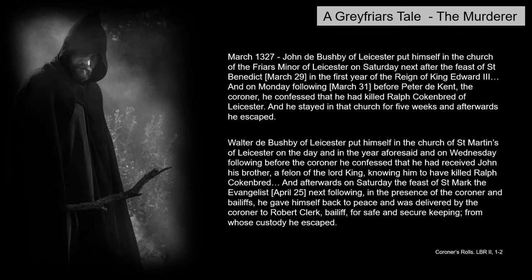Walter de Bushby of Leicester put himself in the church of St. Martin's of Leicester on the day and in the year aforesaid, and on Wednesday following, before the coroner, he confessed that he had received John, his brother, a felon of the king, knowing him to have killed Ralph Cockenbread. And afterwards, on Saturday, the feast of St. Mark the Evangelist, next following, in the presence of the coroner and bailiffs, he gave himself back to peace and was delivered by the coroner to Robert Clark, bailiff, for safe and secure keeping, from whose custody he escaped.